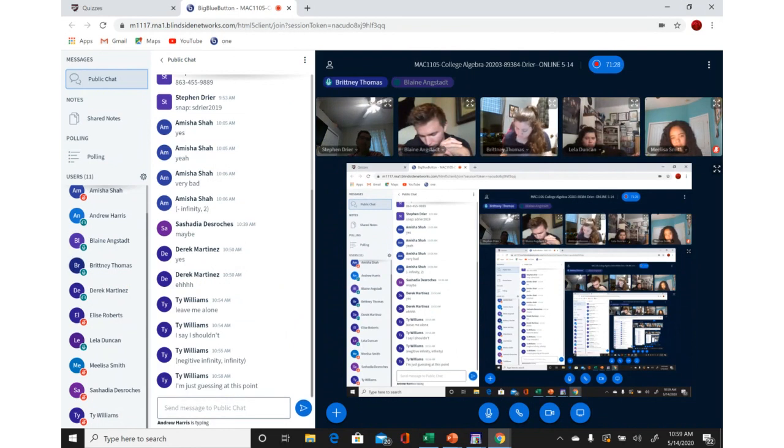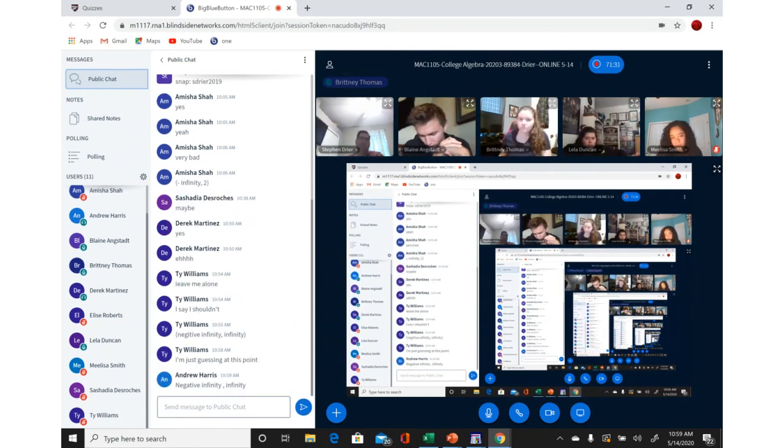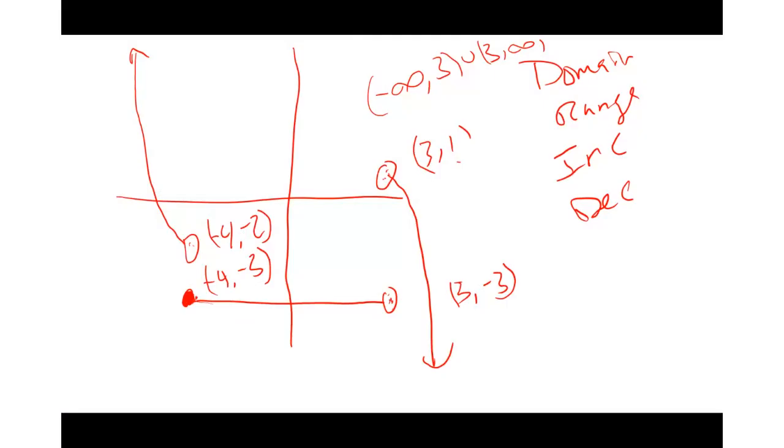Perfect. It is negative infinity to infinity. Now, why is that? You're going to go from negative infinity up to one, right? And then this is just a repeat of what you've already said. Really, all of this part is a repeat up to what you've said, because you've already said up to one. So it's negative infinity to one. And then this portion over here will take you past one and go to infinity. So the range here is negative infinity to infinity.